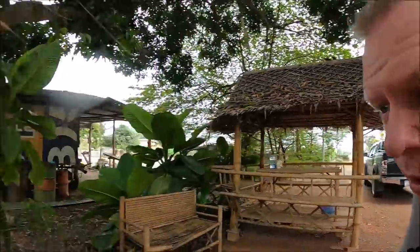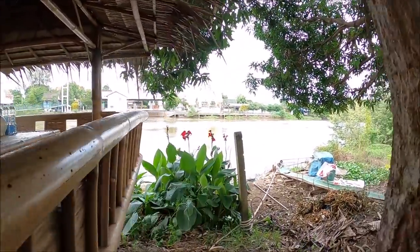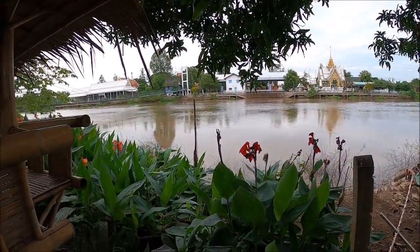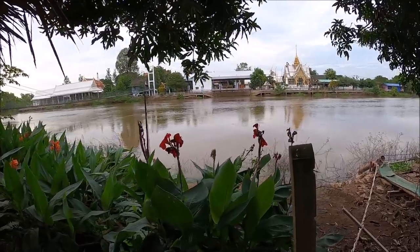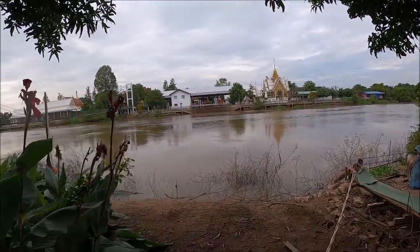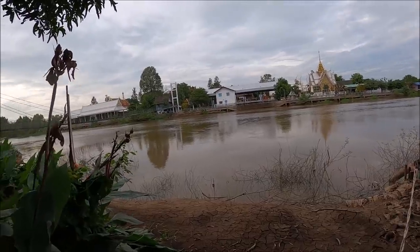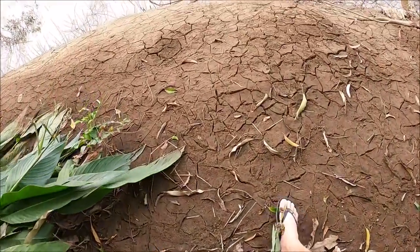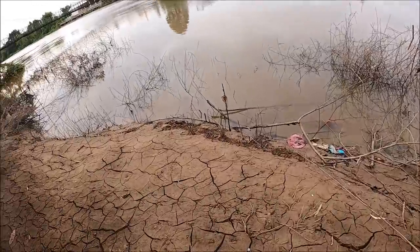Oh, we've just arrived at Ban Sang in Prachinburi, and we're on the river. We've just found a little place to eat and have a bit of refreshment, and it's right on the river. Look at that. It's the Bang Pakong River, apparently. He did say it's tidal. I'm not sure if this far up is tidal, but I better walk on this. A bit. Might sink here. No, that's all right. Okay, so here we are.